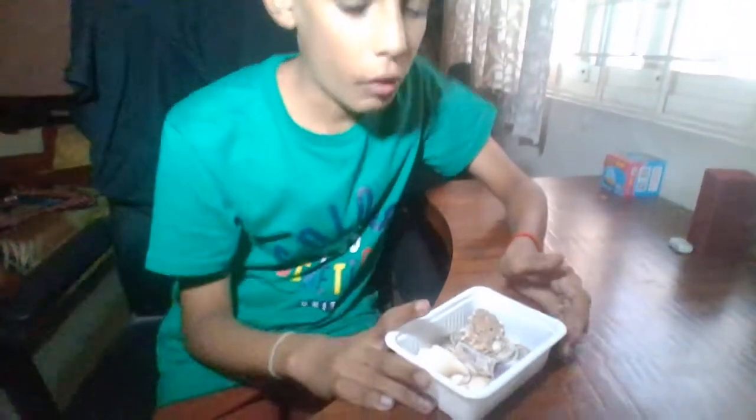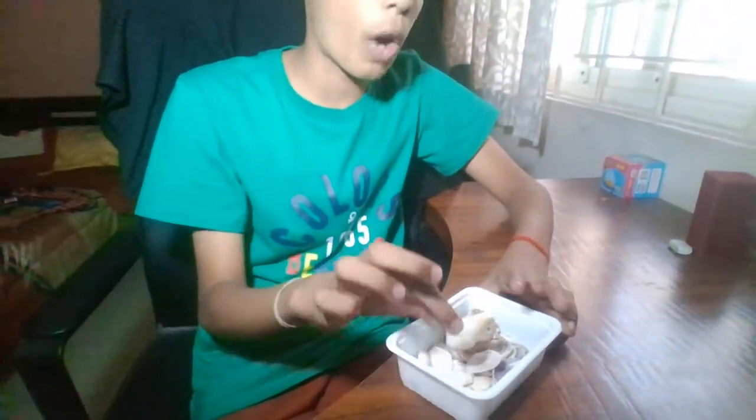Let me just keep these feathers back into the box. Oh, the bulbul wing feather got stuck into my pant. Let me just keep it. So let's show you something else. See, now I've showed you all the feathers. Now I'll show you all the seashells I collected from Goa Beach.